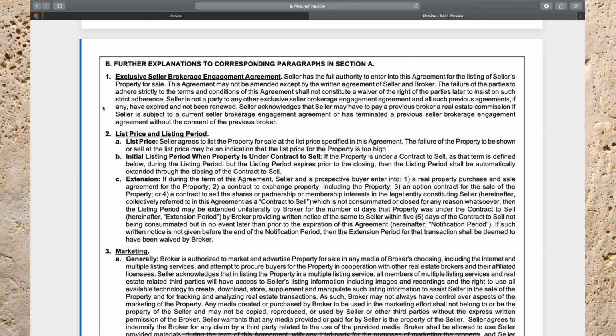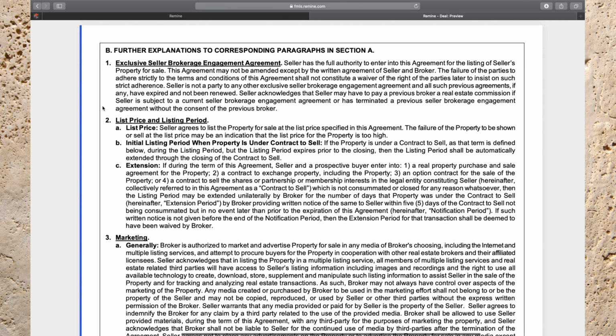So the first paragraph is basically the seller is acknowledging that they are not a party to any other listing agreements. And they're acknowledging that if they have unlawfully terminated another agreement and they owe another broker commission, they will be the ones responsible for that. So that's very good for you as a Georgia agent having this listing agreement signed, because of course you would never knowingly sign a brokerage engagement when there was another outstanding brokerage engagement, but in the off chance that there is, the seller is the party who would be responsible for that. So that's spelled out here in the very first section on the top of page 3.